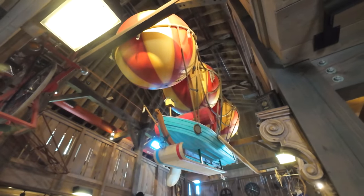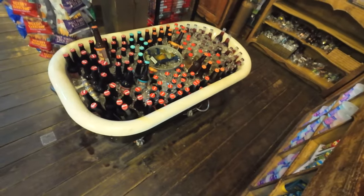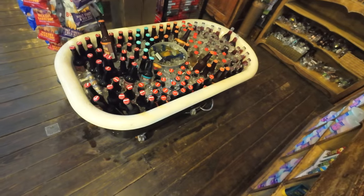All right guys, here's another view of the airship. That's pretty cool, isn't it? We also have a bunch of sodas over here on ice in a bathtub.